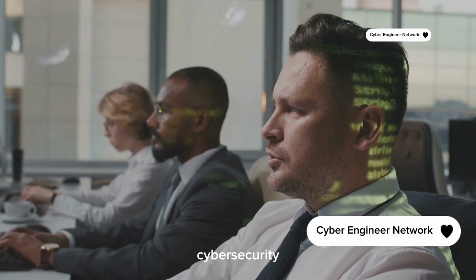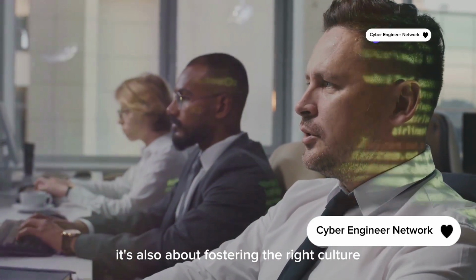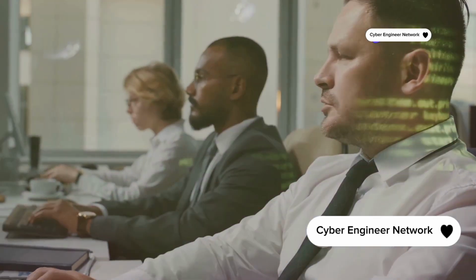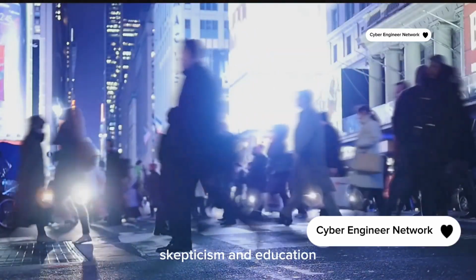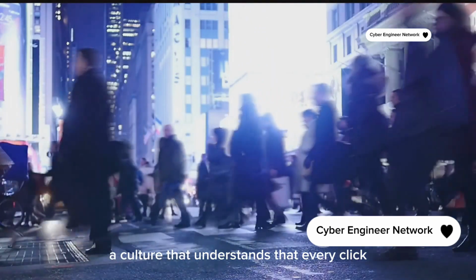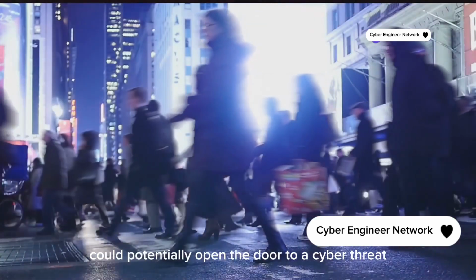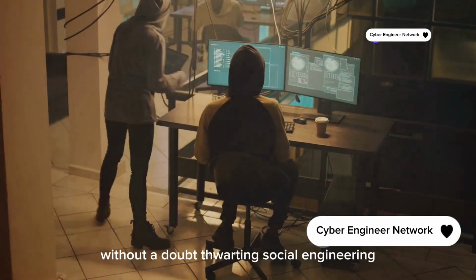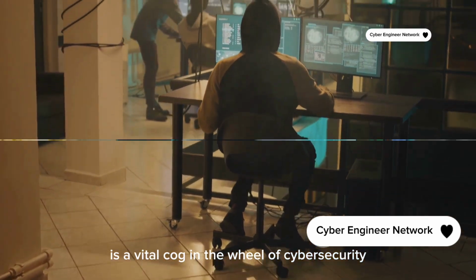Moreover, effective cybersecurity is not just about implementing the right technology. It's also about fostering the right culture. A culture that values vigilance, skepticism, and education. A culture that understands that every click, every download, every shared password could potentially open the door to a cyber threat. Without a doubt, thwarting social engineering is a vital cog in the wheel of cybersecurity.